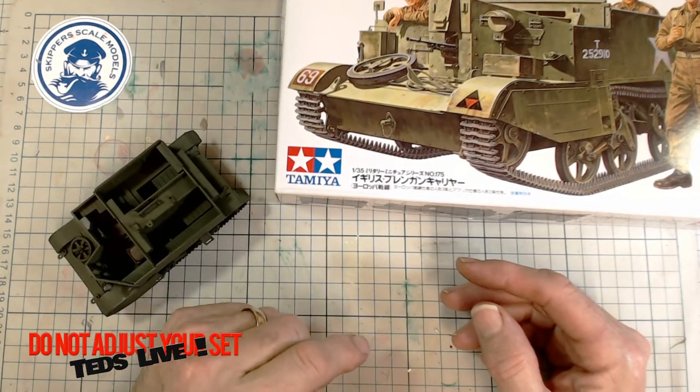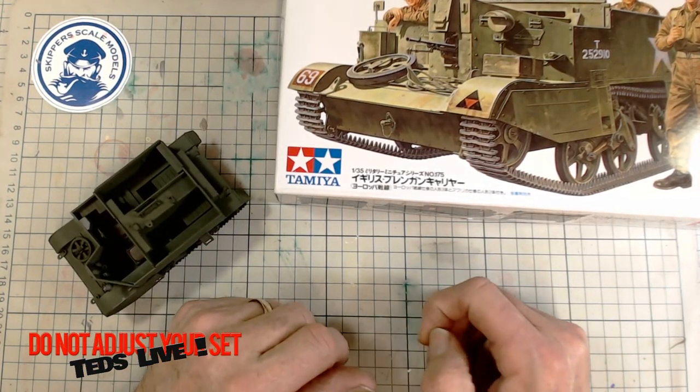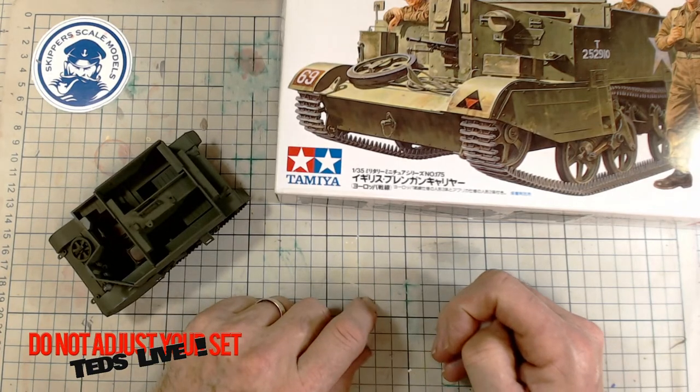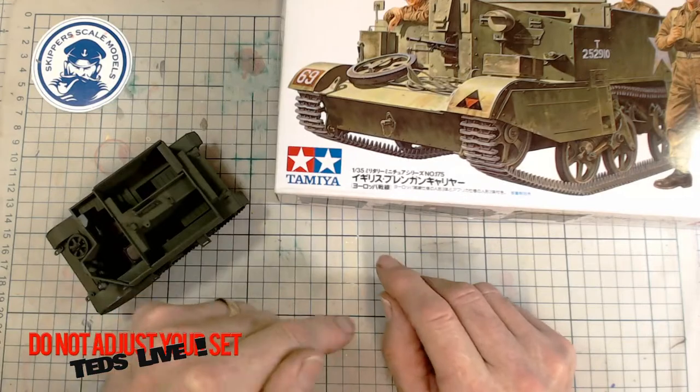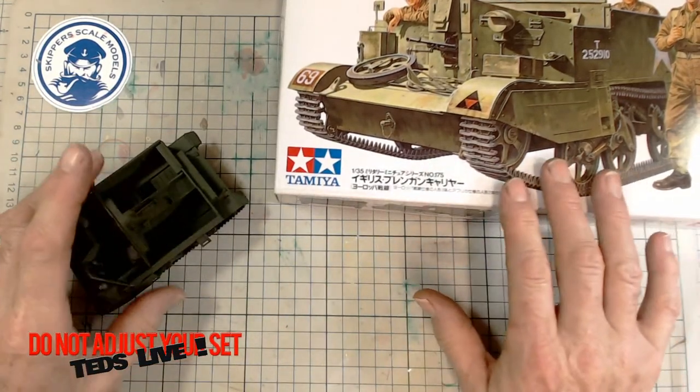Chris says Ted is now in the 19th century. Yes, I've moved up a century. And I'm going to jinx it, and no doubt I'll press the red button and everything will go everywhere.